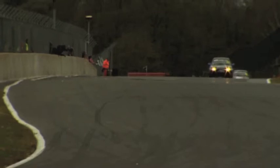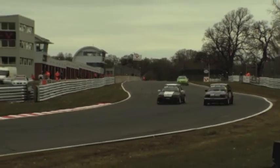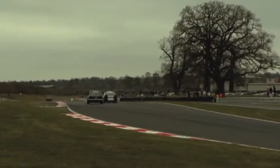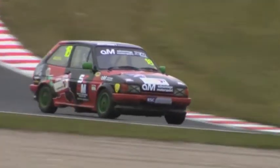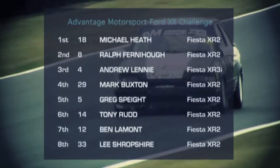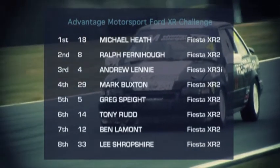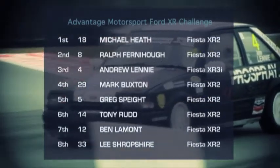He's going to bring it home, and he wins the Advantage Motorsport Ford XR Challenge race. 2nd place does go to Ralph Ferneyhoff, but only by a 10th of a second from Andrew Lenny in 3rd. Andrew, though, of course, wins the XR3i class after a scintillating battle. There, though, a very happy Michael Heath, and that is his first outright race win in the championship. Confirmation of the results. Michael Heath, Ralph Ferneyhoff and Andrew Lenny all make it onto the overall podium, with Mark Buxton 4th, Greg Spate 5th and Tony Rudd completing the top 6 after Jack Minshaw fell back to 9th late on.